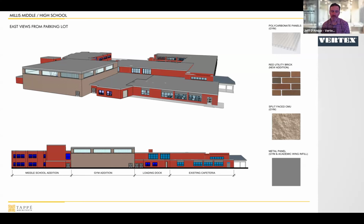And to Chris's benefit too, Jim had asked about making sure this vocabulary pulls back from the town hall as well as Clyde Brown, the full campus. And I think it does, right? The rough face CMU kind of harkens back to the limestone on the original town hall, as well as the light brick that we have on Clyde Brown. The gray panel speaks to the gray roofs that we have on Clyde Brown. So what's here does speak to the overall campus look and pulls from each of those other two buildings in different ways.